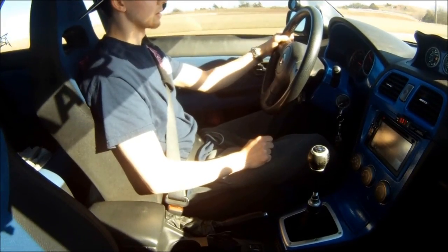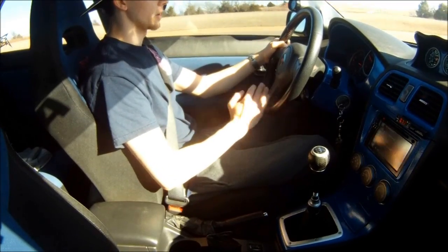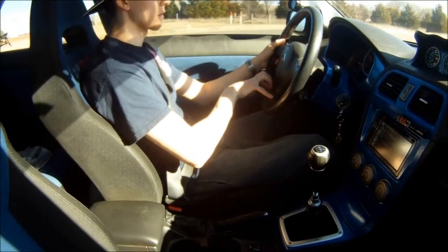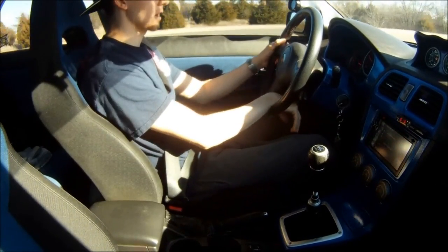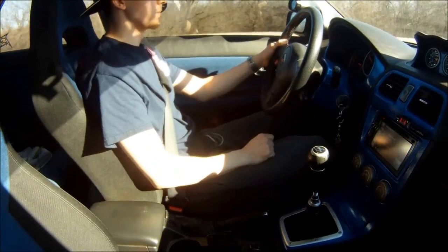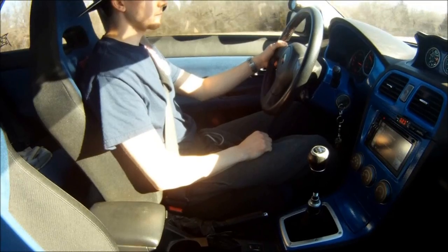I know my mom's steering wheel is a 4-spoke, and mine is a 3-spoke. You have two here and two here. She'll rest her hand in the center of it down here and let it hang. It looks weird to me, like the wrist is gonna break or something. So that's steering wheel.